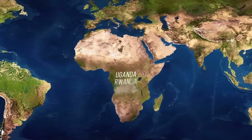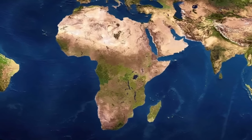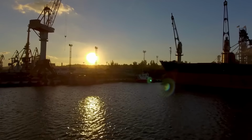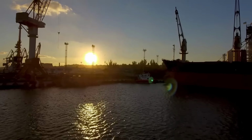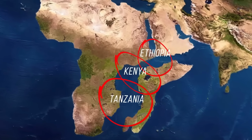This also means that 5 now landlocked countries will get access to the sea. When they get a coastline, the countries could build harbors to trade with the rest of the world. 3 other countries, including Kenya, would find themselves on 2 continents.